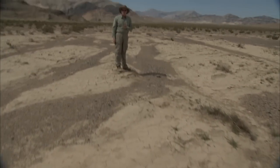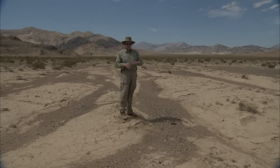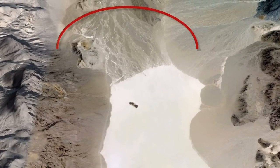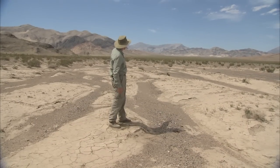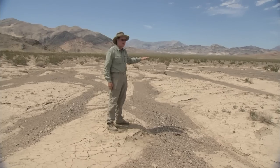On Titan, we think that the lakes are filled by seasonal drainages. Sometimes those drainages make crosshatched patterns that look like gullies. So we looked on Earth for a place that has those crosshatched gullies. And here we find it at Racetrack Playa. Water that comes down from those hills flows in infrequent but violent thunderstorms out onto Racetrack Playa.